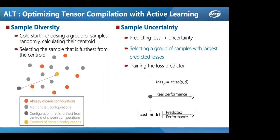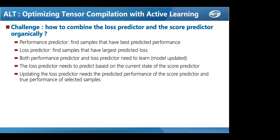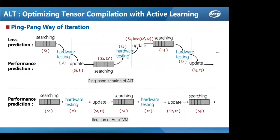The active learning select module is the key component of the exploration process. We choose two selection criteria. One is sample diversity and the other is sample uncertainty. We use a loss predictor to represent the uncertainty. When using the uncertainty sampling method, there exists a time lag problem between the loss predictor and the cost model score predictor. So we need to find an organic way to combine these two parts. We design a novel ping pong way of iteration between the loss predictor and the score predictor. If at the first time step, it is the score predictor to emit configurations, then at the next time step, the loss predictor will take turns.